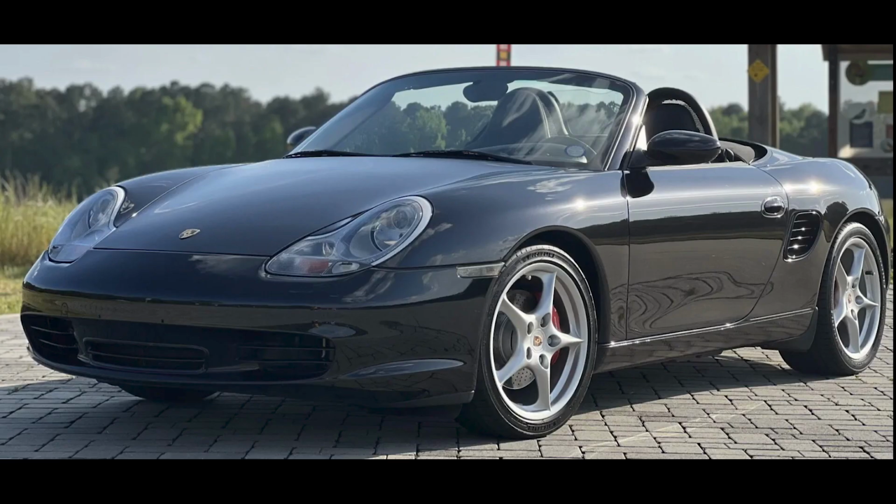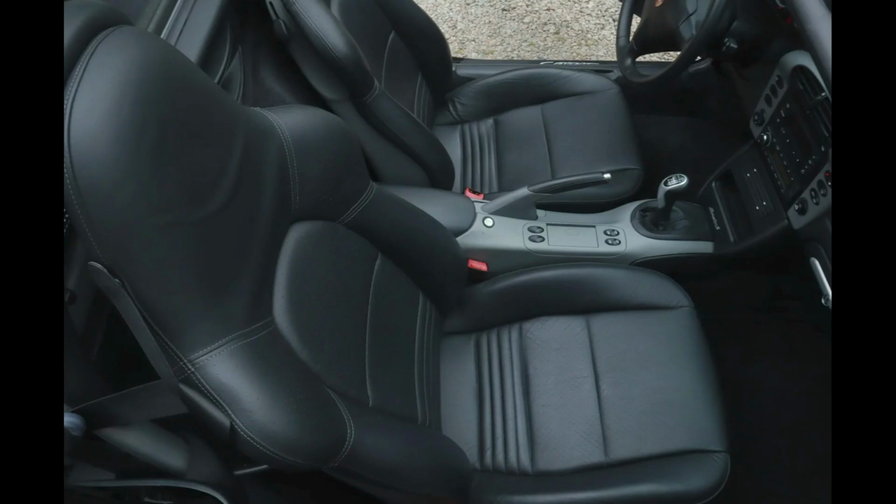Hi there. Porsche sold on Bring a Trailer include a basalt black over black, triple blackish, 32,000 mile 2003 Boxster S that sold for $19,500. Another nice low-mile Boxster, this was well purchased.